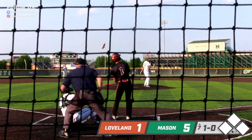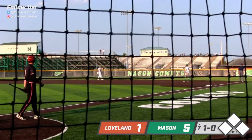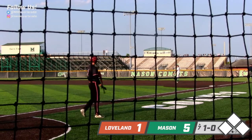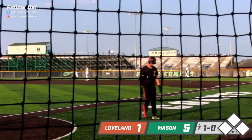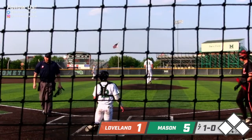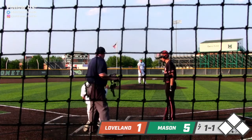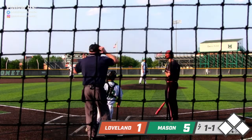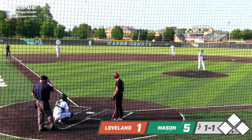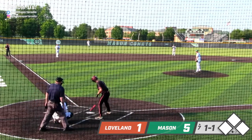And that one is rocketed out to right. That would have been gone if it was fair. Just a long strike. That was the best contact we've seen tonight. Not a lot of deep shots tonight. Both teams staying pretty consistent with their singles. Seen a lot of good line drives into the gaps today. It's my kind of game.